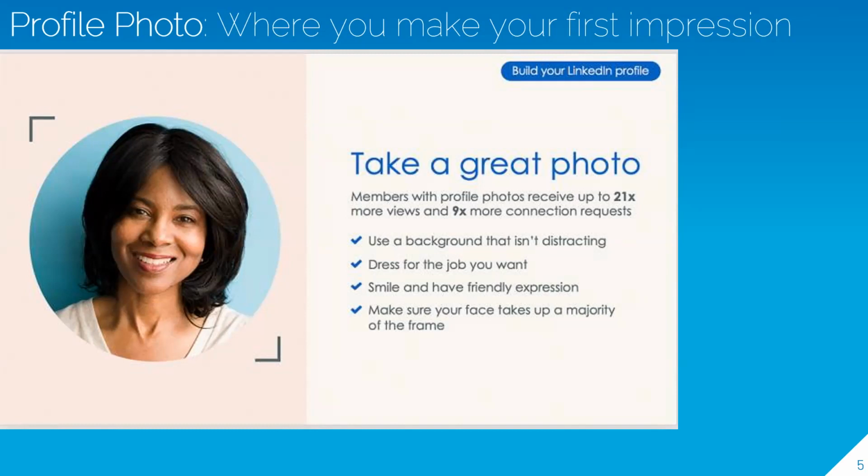But the main thing is making sure that you have a front facing picture with good lighting, making sure that both of your eyes are seen, and again, a nice smile and things like that. So just showing that. You may see some profiles that are a little bit different, that may not have exactly just a head shot. It may be part of their shoulders, part of the chest on up or something like that.